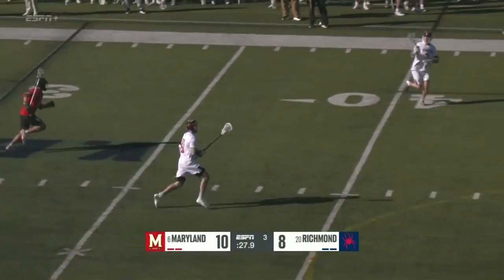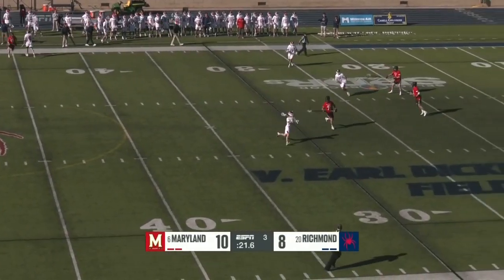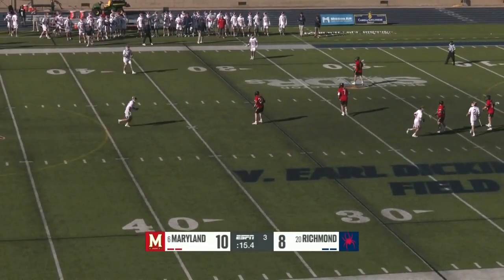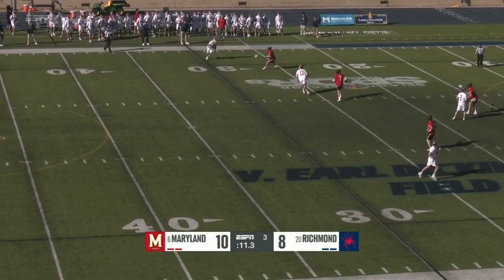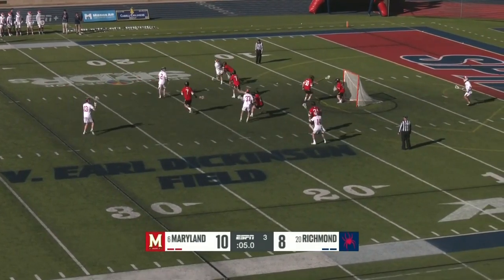Well, last year, Richmond kept opponents to 31% on the man-up opportunity, while they converted at 40% last season. Different squad this year, of course, but we can go off those numbers from last year. Yeah, you know, it's funny. In any game, anything can happen, though. You run into a game where sometimes you're perfect on man down.